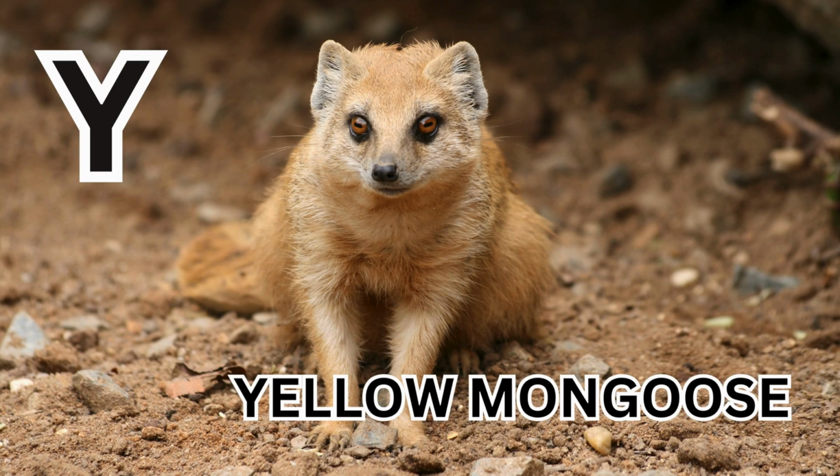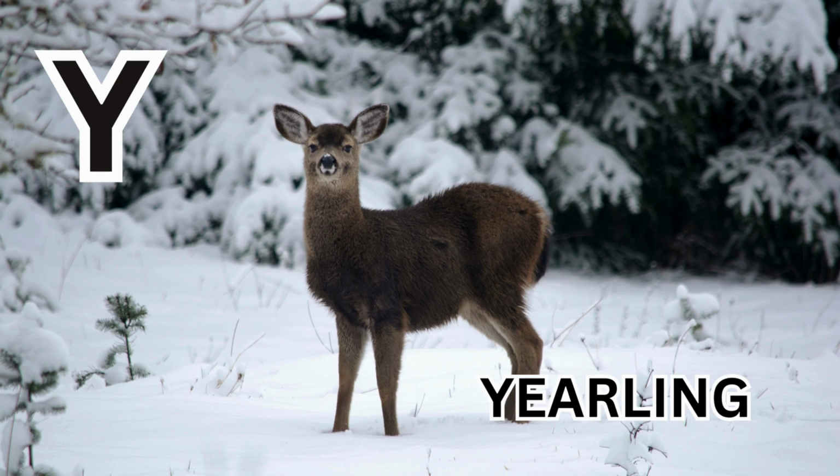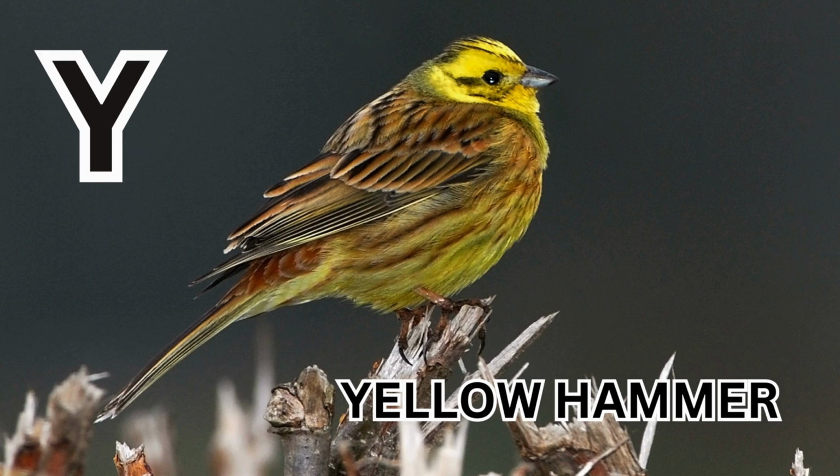Y is for yellow mongoose. Yellow mongoose. Y is for Yuma myotis. Yuma myotis. Y is for yearling. Yearling. Y is for yellow hammer. Yellow hammer, H-A-M-M-E-R. Yellow hammer.